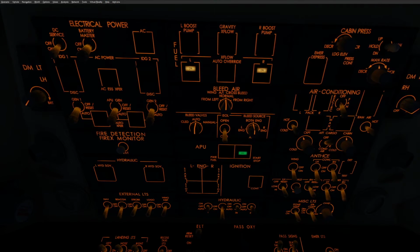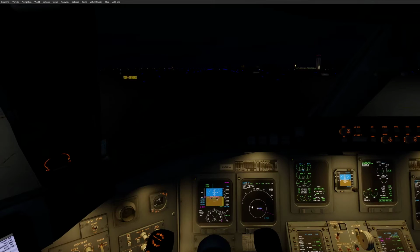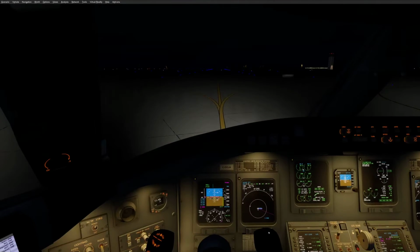Taxi lights. Nose lights. Oh yeah, we want the logo one as well, don't we? I don't know why we don't have a middle light there. If I put the nose light on, is that of interest? There we go.